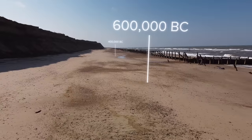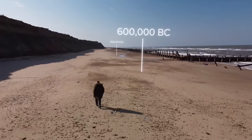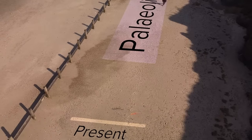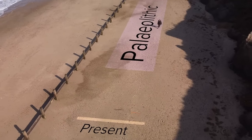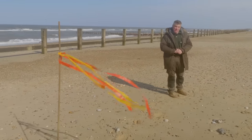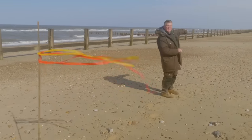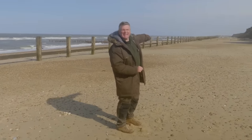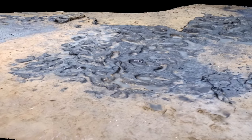I'm on Haysborough Beach, North Norfolk. I've been walking a timeline through history. I've taken the scale of 1 millimetre equals 1 year. I've walked almost a kilometre so far, and through all of that time, the dominant technology was based on stone. But I haven't yet reached the flag that represents today. I started with the earliest human footprints found in Britain, 850 metres back in that direction.